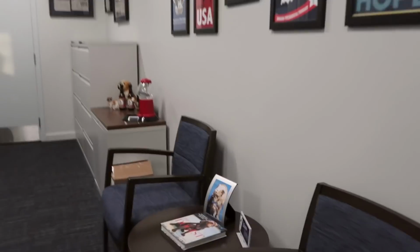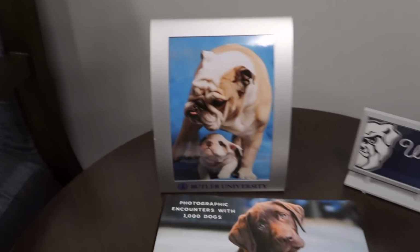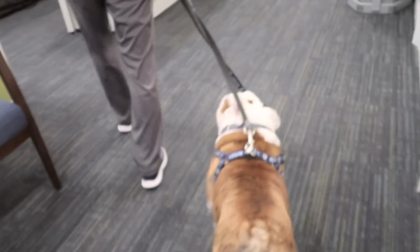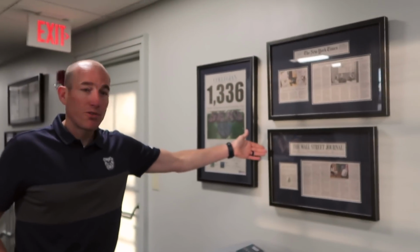Our office is really a shrine or a museum to Butler Blue. I mean, there are just pictures everywhere. Look at this picture. Oh, Blue the Second and Blue the Third. Look at Tripp, he doesn't weigh that much anymore. Posters on the back wall. New York Times, Wall Street Journal, Butler Collegian, big time.